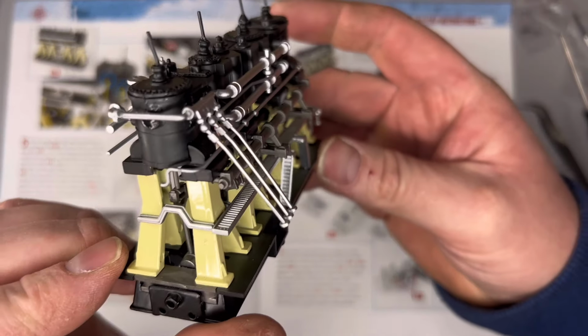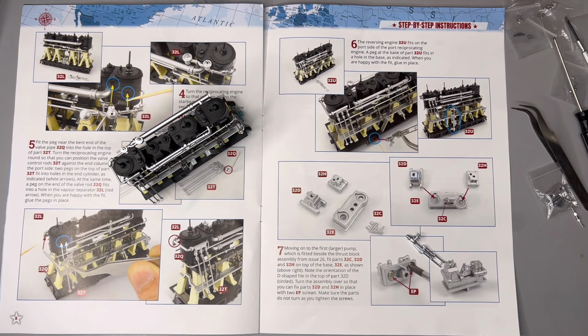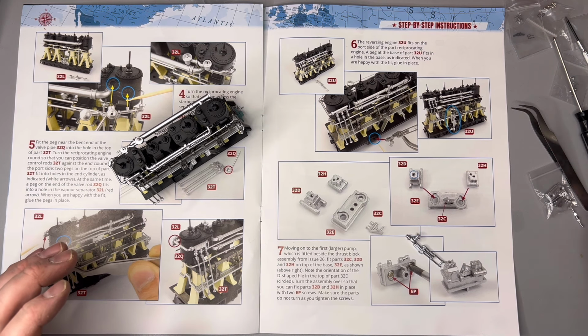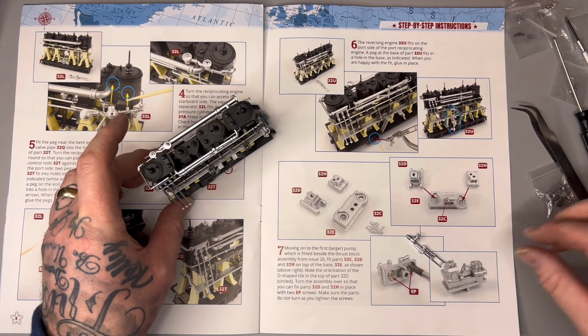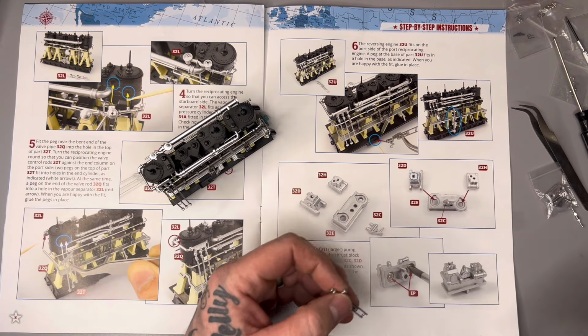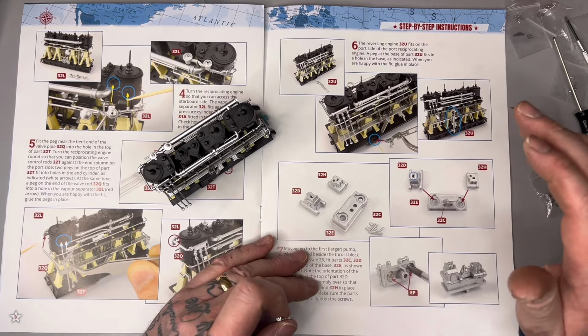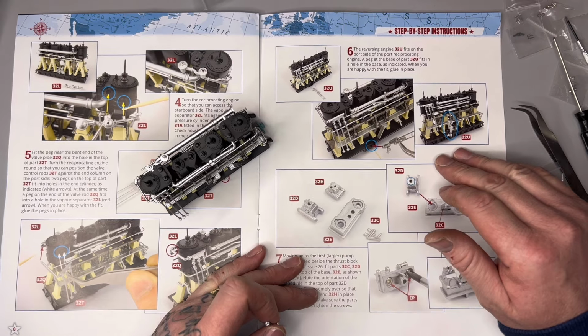Fiddly, very fiddly, guys. I won't lie. Let me just get comfy. It's a brilliant build this is, guys, you know that. But if you're doing it for a first build, please prep yourself, because it's not easy, and I'm sure it's not going to get any easier as we go along, guys. Anyway, big breath, let's crack on.